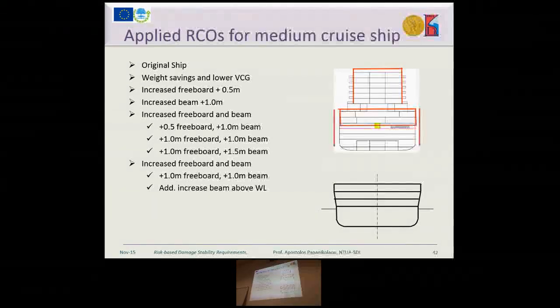Now here, the risk control options were weight savings and lower vertical center of gravity. That means that the designer started having some lighter structure in the superstructure, and then by that, the center of weight was lowered. By that, GM, of course, was increased, stability increases, attained index increases. Then increase of freeboard by half meter, increase of beam by 1 meter, increase of freeboard and beam. Okay, some other combinations.